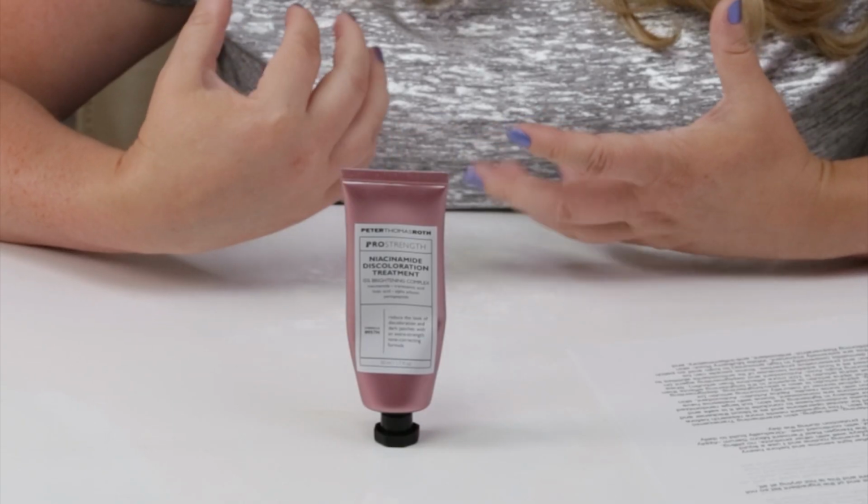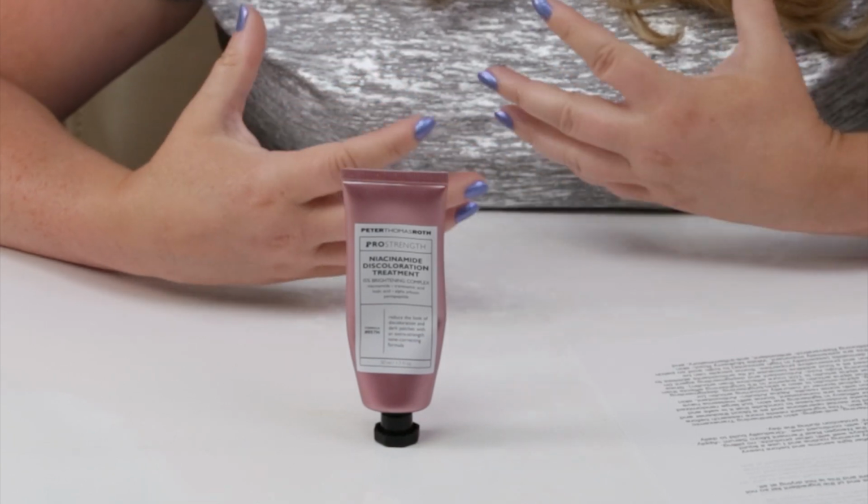Then we've got Tranexamic Acid, which is marketed as being great for helping to brighten your skin. A lot of thoughts on this ingredient because it's started to show up in a lot of different products, especially in the last year. Probably a year before that, I hadn't really seen it in anything, and now I'm seeing it pop up all the time. In my opinion, tranexamic acid needs much more research before I'm sold that this does anything great for skin.